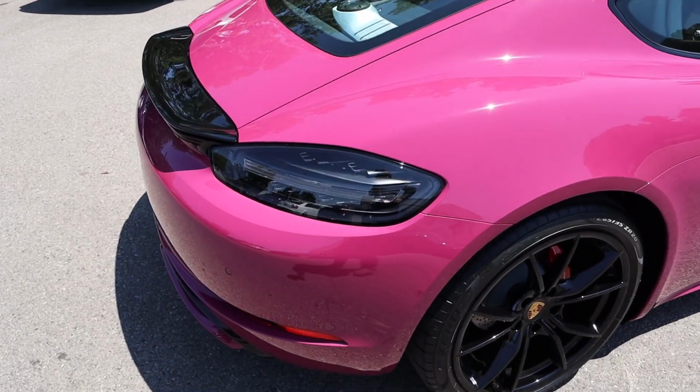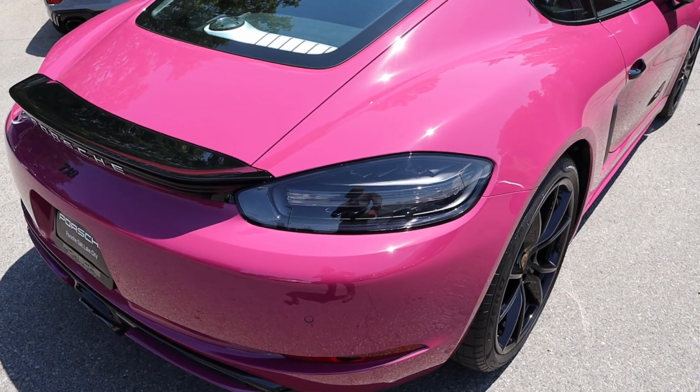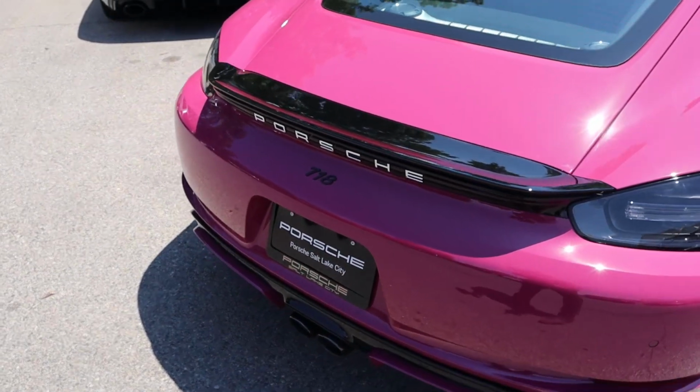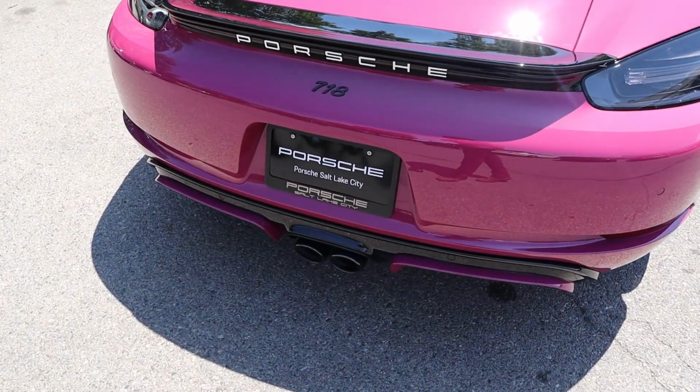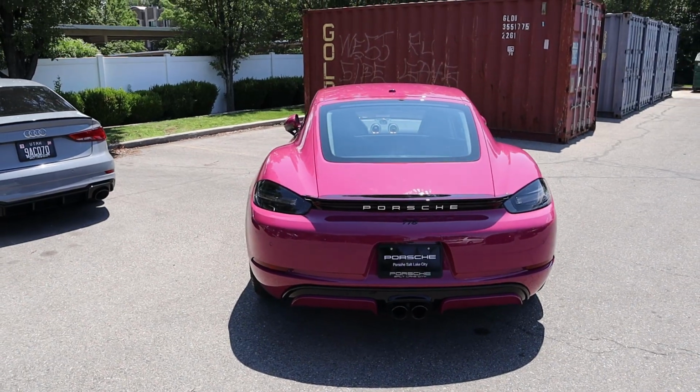And speaking of the rear, look at these taillights all smoked out. Really cool design. Love the turn signal indicators too. 718 here on the back, and then you've got the center mounted exhaust tips there at the bottom, just like a GT3, right? There's the rest of the back.